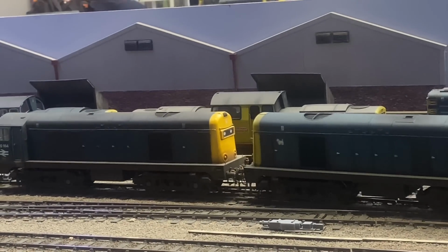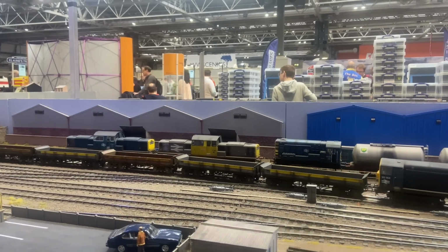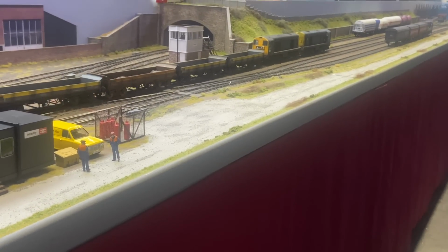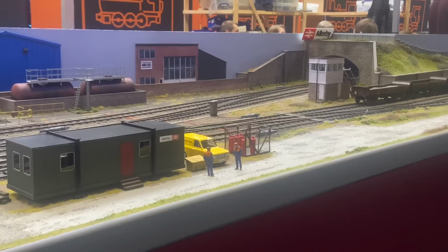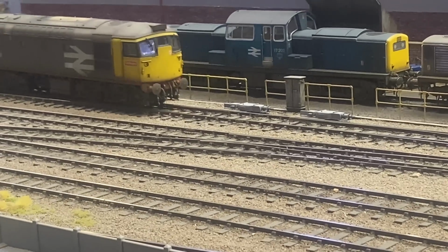Here we see a pair of Choppers, 20083 and 20164, moving into the sidings with an engineers working. Next, Class 26, 26031, in large logo Railfreight grey, passes by on a light loco move.